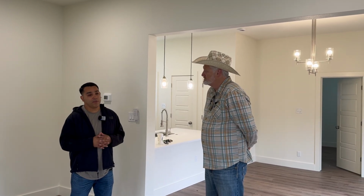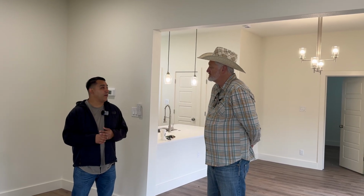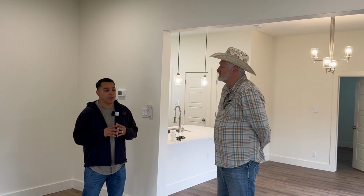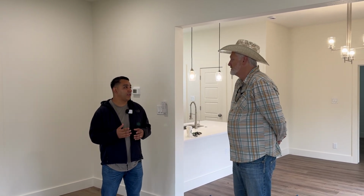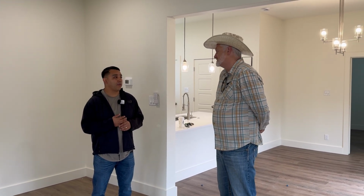So we're focusing on that $250,000 and under home. Obviously in DFW it's sometimes a little bit harder. We do go into $300,000 and whatnot, but we really like that $200,000, $250,000 range. And then you sell it with some terms, right? Yeah, so you sell it in a special way.